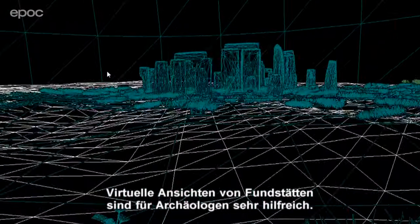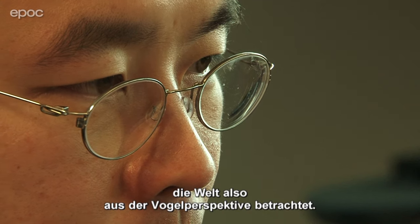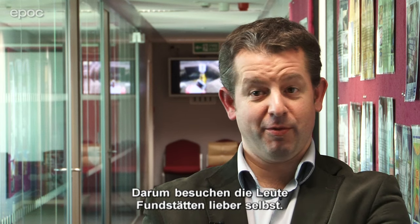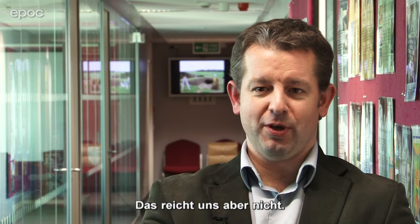Use computer gaming in archaeology as one of the most exciting parts of this. Before, we were studying either on the basis of maps, that top-down, that sort of God view of the world, which isn't real. That's not how people in the past looked at the world. And people recognise that, so then they visit sites themselves. Then that doesn't really work because you're looking at the modern landscape. And going beyond that is critical.